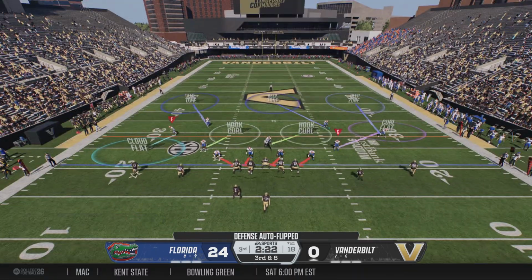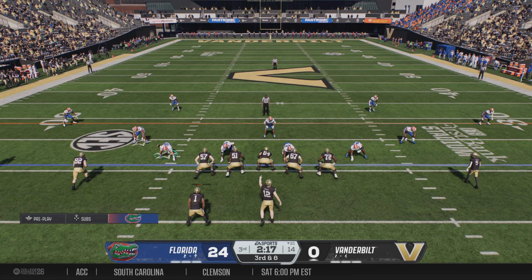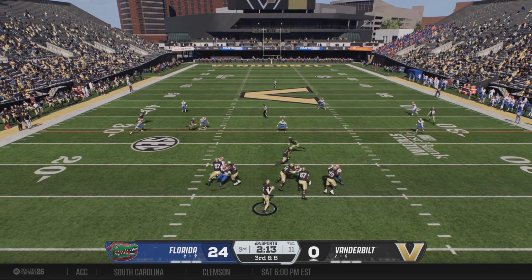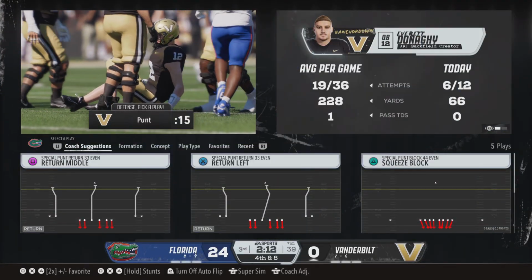3rd down, and this offense is already in a world of trouble. They could really use a conversion, not to mention multiple scores. From the gun, wants to pass. And they'll miss the connection here on 3rd down.